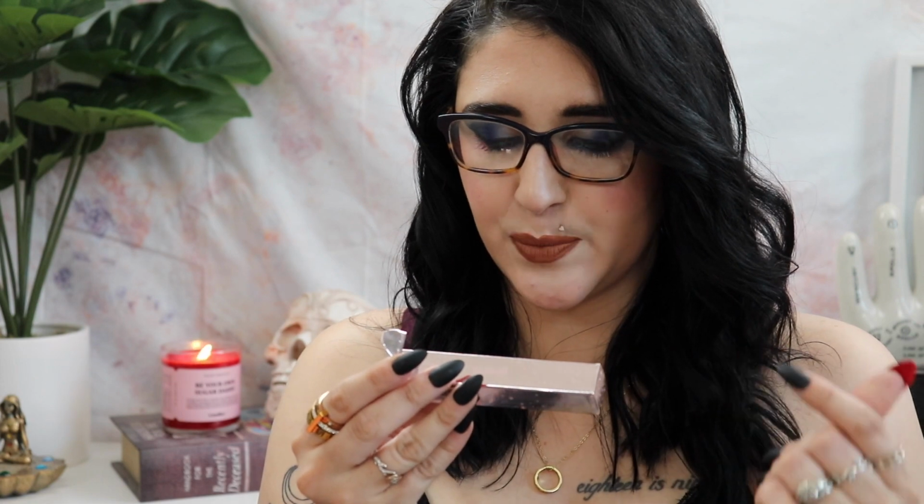Then we have this. This is from Galactic. It's Glow on the Go in Jet Setter. Gently swipe and blend with your fingers across each cheekbone, down the bridge of your nose, below your eyebrow bone, the top of your cupid's bow, and the inner corners of your eyes.